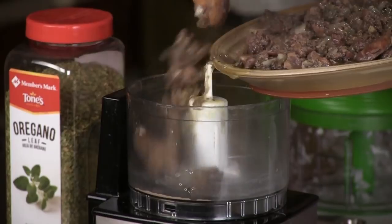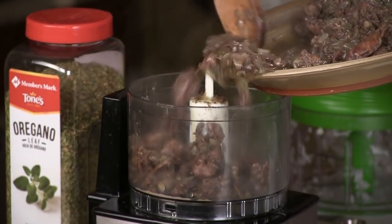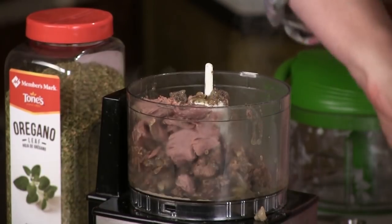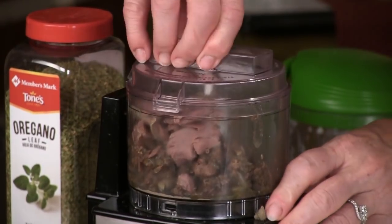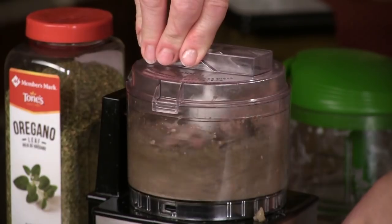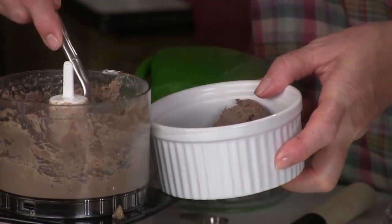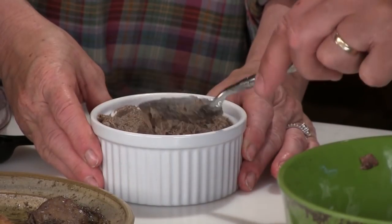So we'll take all our stuff from this pan, put it in the food processor along with the turkey leg meat, which a lot of people don't eat, but overall about a pound or less of meat, and grind it up. Yummy. So then you take your little ramekin, whatever kind of little dish you want. You're going to put your pate in that.